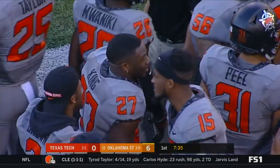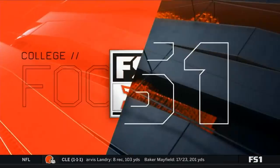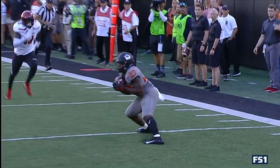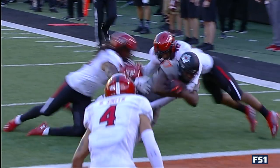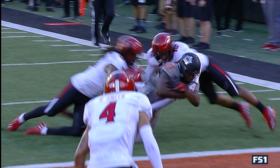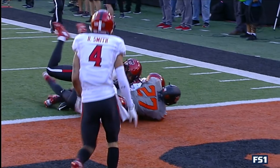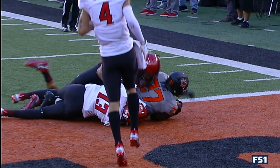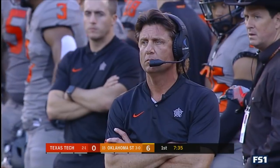Take another look at it. Review the score. All right, does any part of his body? It looks like a knee. Boy, that's going to be really close. It looks like maybe the knee was down about 6 inches short of the goal line.